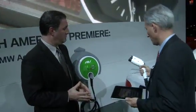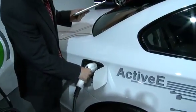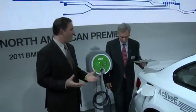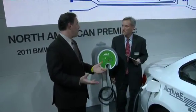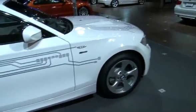I see, okay. So plug it in, simple enough, I guess. Just right there. It's in? It's charging. Now it's charging. It takes about 3 to 5 hours to charge, and we have a 7.7 kilowatt onboard charger. It charges about twice as fast as some of the competitors out there that only have a 3.3 kilowatt charger. So this car is basically more of a premium solution, offering faster charging opportunities.